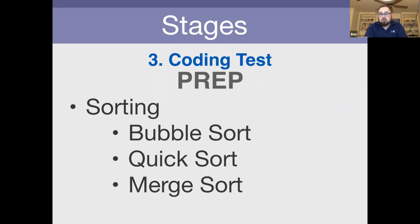It's important to learn common sorting algorithms. I'd recommend bubble, quick, and merge sort first. It's what I see the most. You'd want to make sure you know when and why you use each one and what the performance characteristics are.